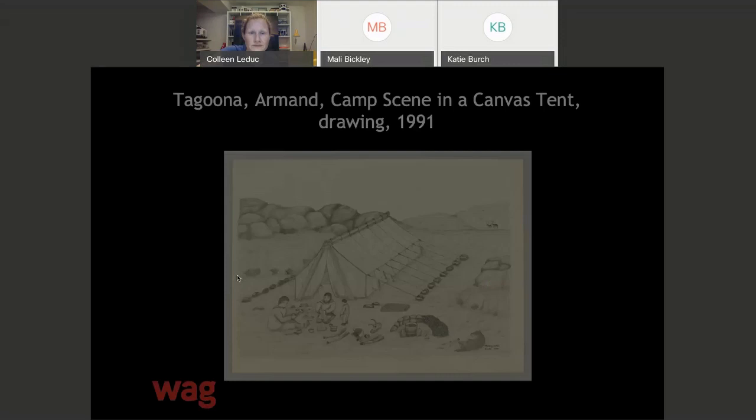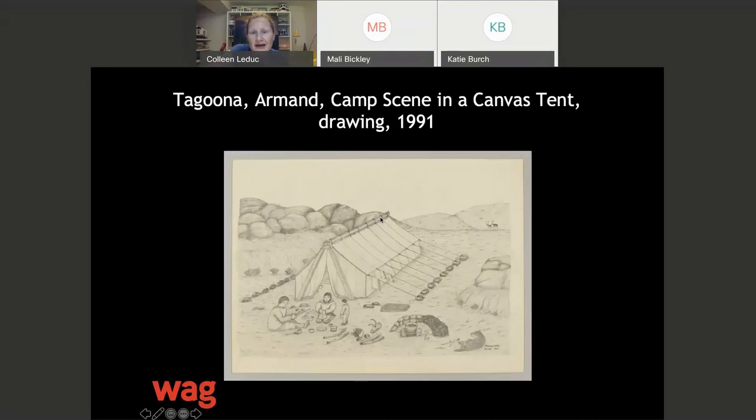Here's an outdoor scene. I think I've only got one or two more drawings. And again, it's a good way of showing the angles that you can use in perspective drawing to create this illusion of depth. And also it looks like these caribou, I believe they're caribou in the background, are so small and tiny, so we believe that they're further away.